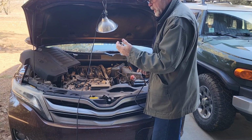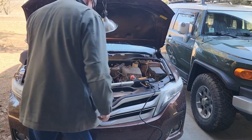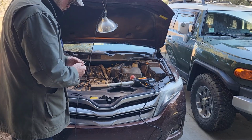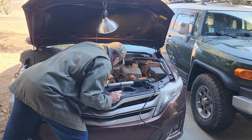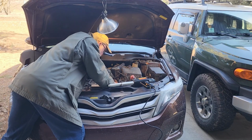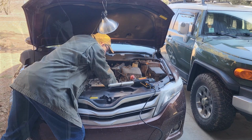I'm going to need that long nozzle to go in there and do the shrink tube solder thing this time. Let's mark white. And that's this one right here. I'm sorry you guys aren't going to be able to see everything I'm doing down here because it's just too tight. I can barely get in there myself.